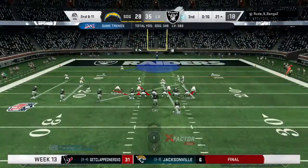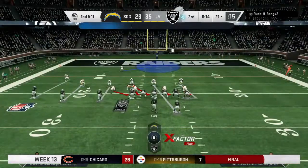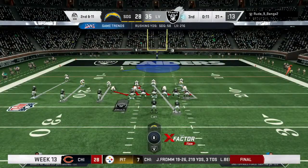White down. Blue 80. Easy. Kill, kill. I don't even know why this team showed up. 57. Mike, 57.